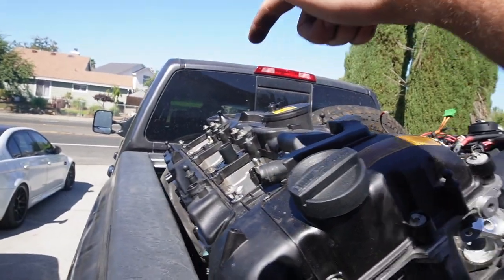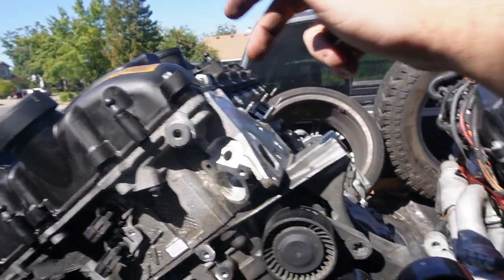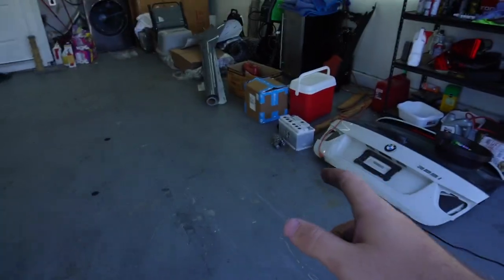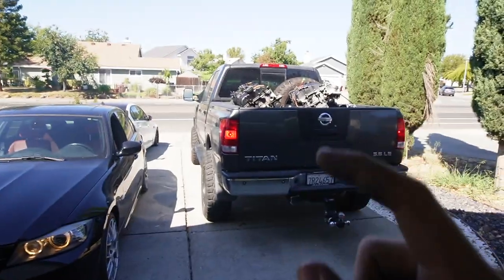It does have fuel injectors inside of it, which I'm gonna be parting out. I'm probably gonna part out this valve cover as well because it's a good valve cover. This is a replaced high pressure fuel pump, mainly because the car that I got the N55 in came with a used high pressure fuel pump in the trunk. So I'm pretty sure that is a new high pressure fuel pump.